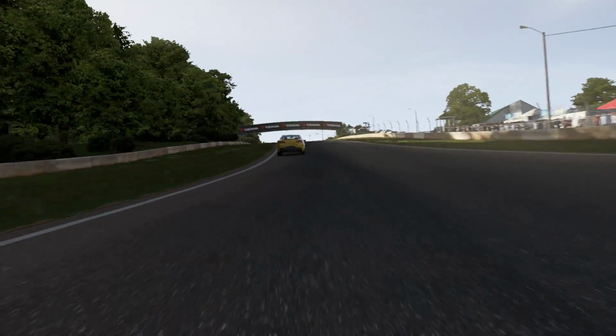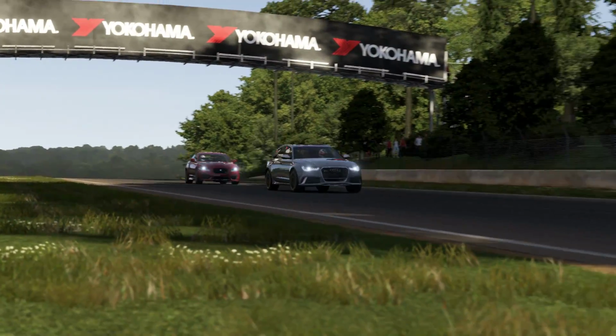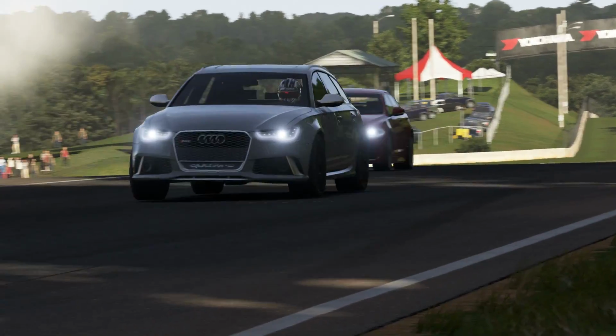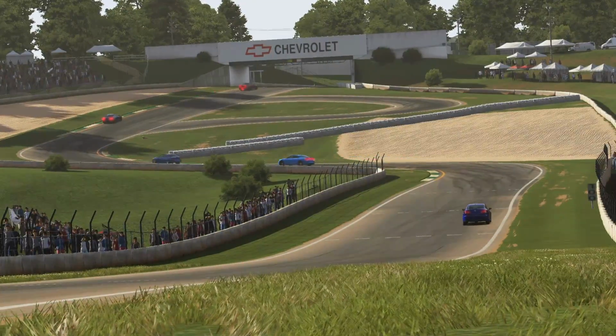Also, he gets a move done on the Jaguar. It has some half-decent straight-line speed. Certainly not the fastest vehicle down this back straight when compared to the Hellcat, but it will pull on the Chevy Supersport as they run towards the chicane. The Audi can get past around the outside.